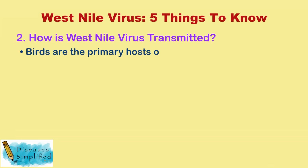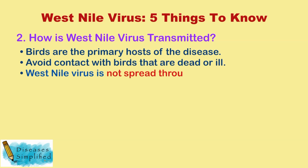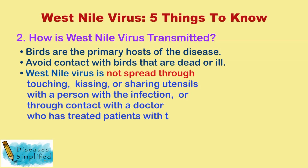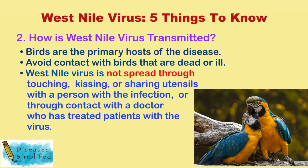Because birds are the primary hosts of the disease, contact with birds that are dead or ill should be avoided. West Nile virus is not spread through touching, kissing, or sharing utensils with a person with the infection, or through contact with a healthcare provider who has treated patients with the virus.